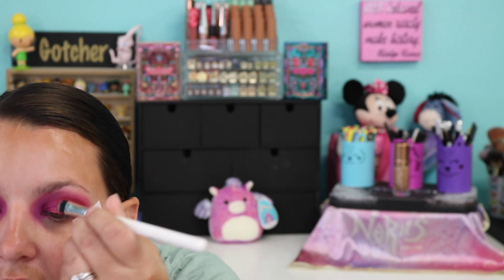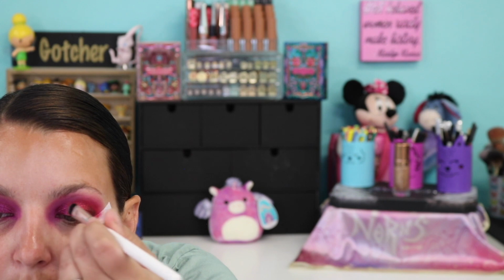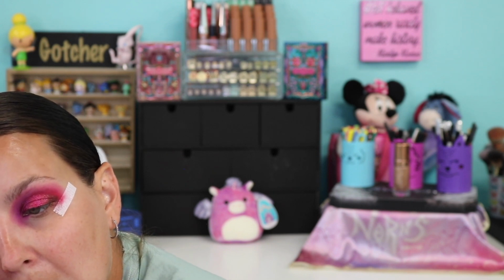I like this color story. But what I was saying is I forget that I like purple and I like how it looks on me, and then I don't wear it, because I have other colors that I personally like more.